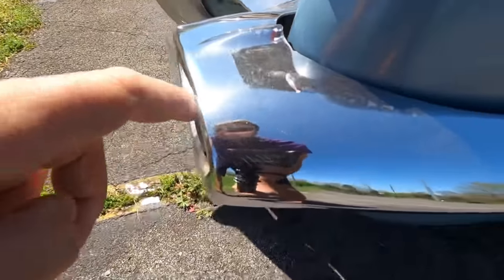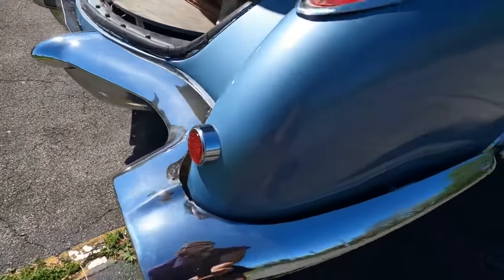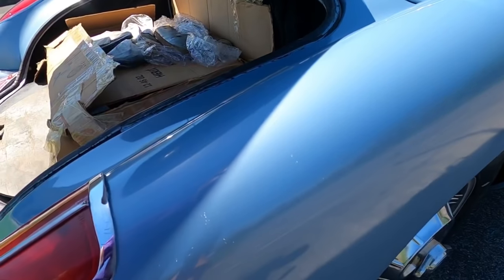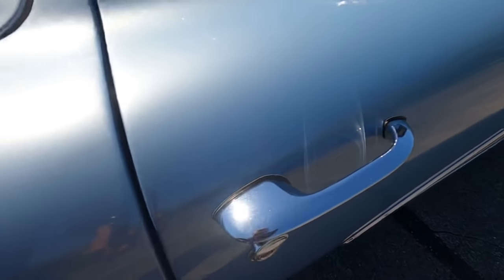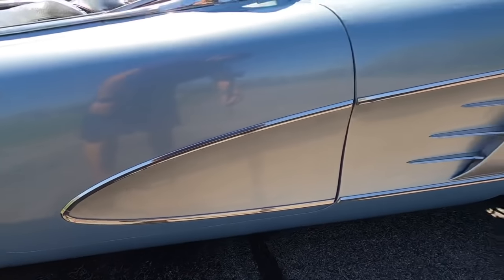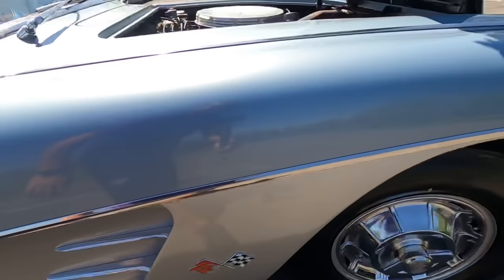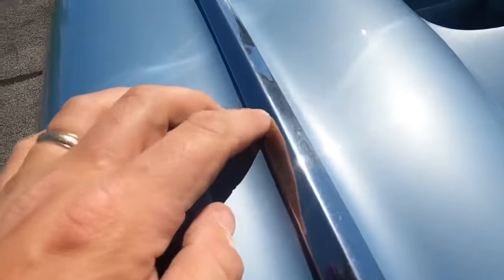A little bit of pitting on the back bumper as well. A little rust by the exhaust pipe. In fact, that mid section, it's like a little wax left over on it. Door handle's in great shape. Majority of this car is in great shape. Little ding here in the trim.